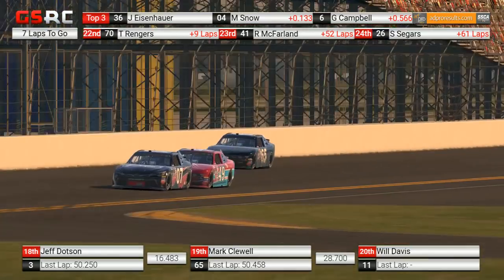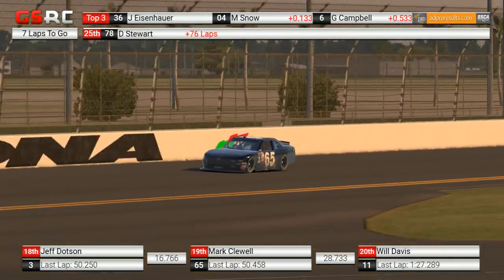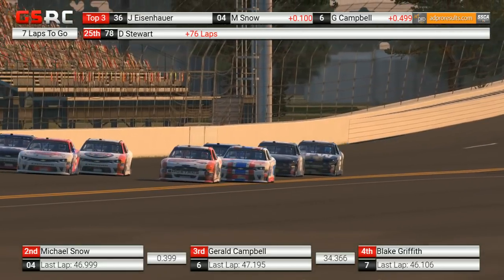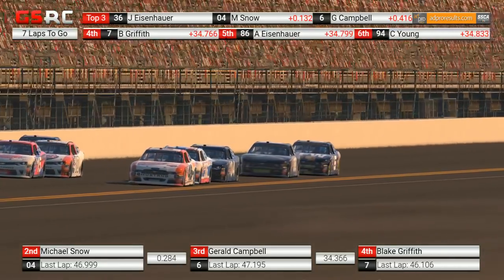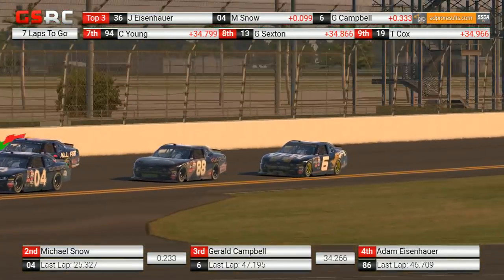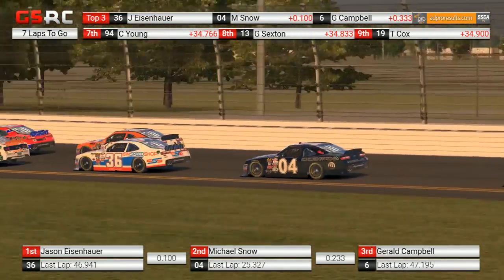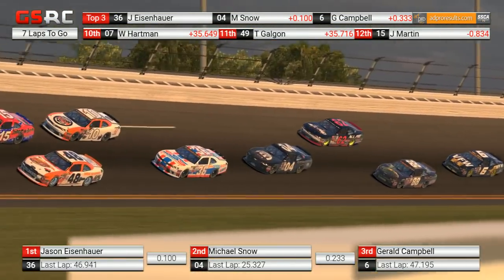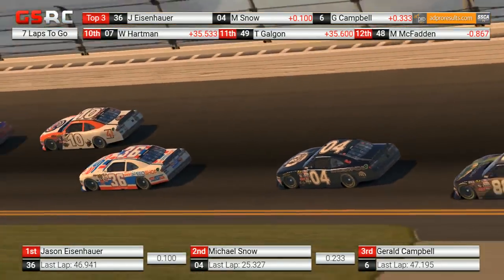We're going to focus on this battle for third because the guys up front, we're not sure if that's a real battle. We don't think they can get there. What is important is who's leading between Jason Eisenhower, Michael Snow, and Gerald Campbell if a yellow comes out here in the next lap or two, because we won't go back green, and that may be enough yellow flag laps for them to get to the end.